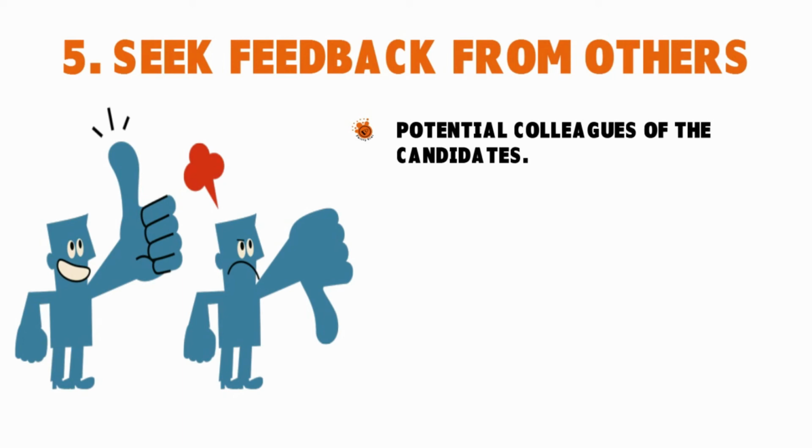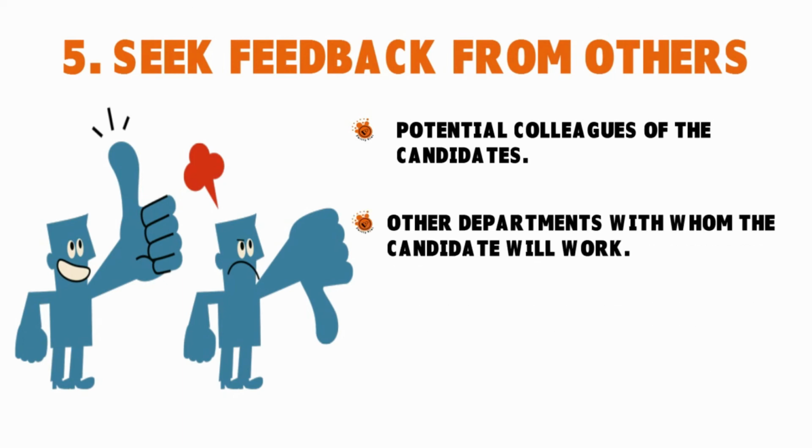So the person whom you're going to hire, you want to ask their future colleagues how they feel about a particular applicant. You also want to inquire with other departments with whom the candidates will certainly work in the future, right? So now we're going from your department and colleagues within that department to other departments, and this could be in the same region, in the same office. It could be in the same country. It could be global if the company is big enough.